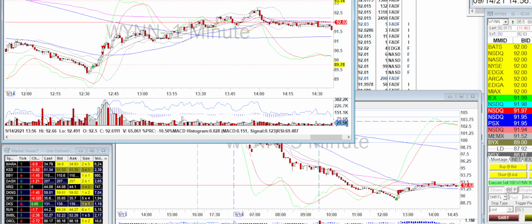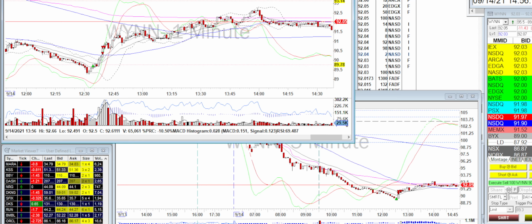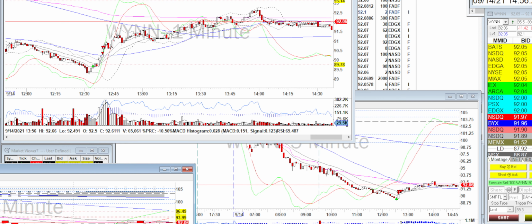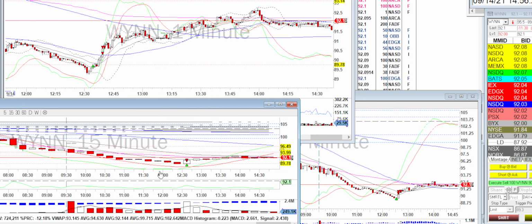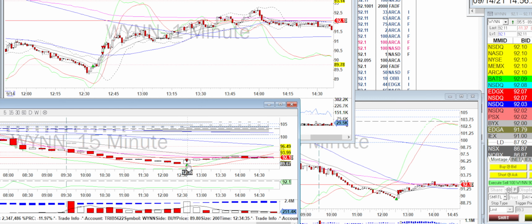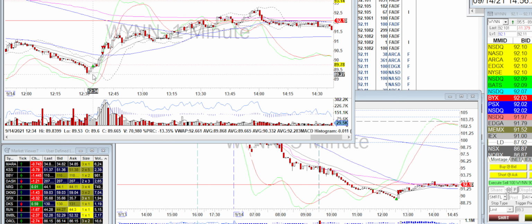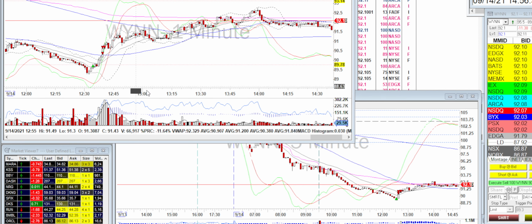So you can see, maybe not as clearly here. In the past, it set some level down here at 89. It held on the 15 minute. Seemed like it was going to make a new high. And then on the 1 minute, this was kind of like what it was doing there.